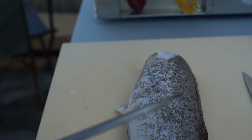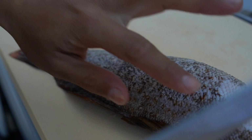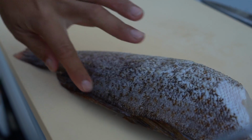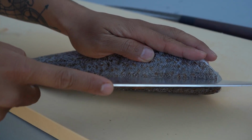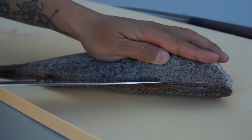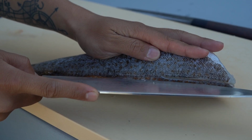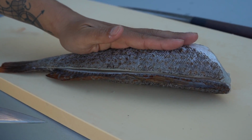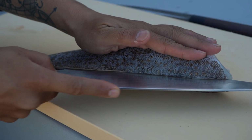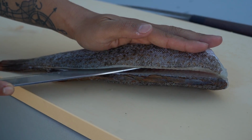So there we go, take that head off. Okay, I always start on the left side of the fish with the back towards me. First cut, always just cutting the skin. There you go, that's it, that's the first cut. Second cut, you go into the flesh, all the way to the middle bone.